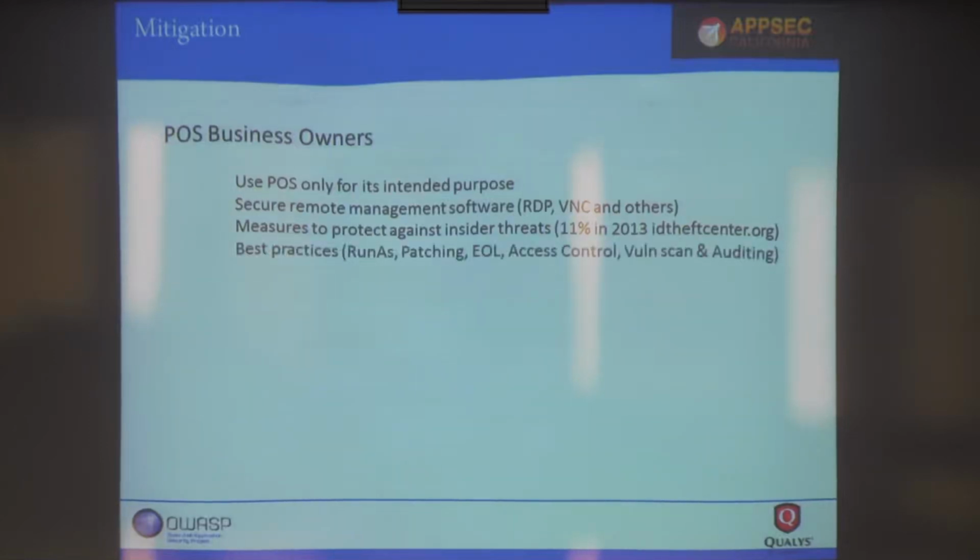Now the best practices. Basically use run as in Windows, so have the entire OS run at lower privileges. When you are starting the POS process, just use run as so that the process gets all the privileges and all the other processes, including your malware, will not be able to elevate their privileges. If you do that, then that could help.